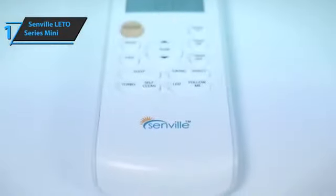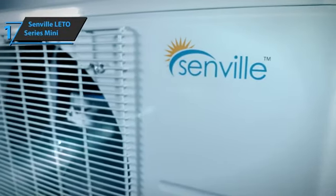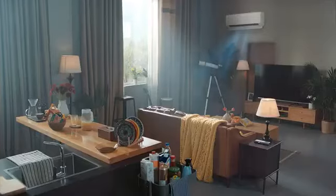Overall, this product delivers premium performance at the best possible price-quality ratio. You wanted the best, you got it. So that's it for the top 5 best ductless air conditioners in 2023.